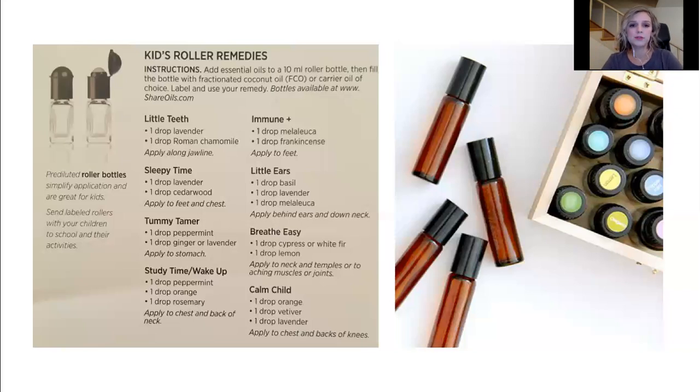And then an immune blend, you could do melaleuca and frankincense, since we know those are big immune heavy hitters. I also have done the On Guard that way onto the bottoms of feet. And then little ears. So basil is my favorite oil for earaches.